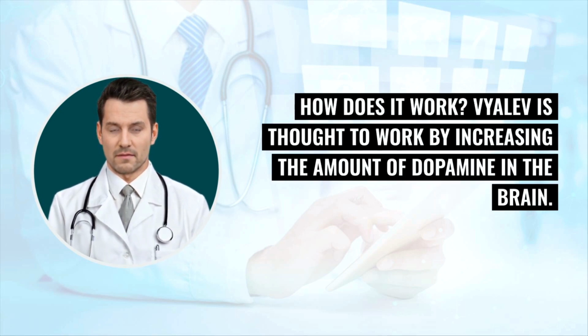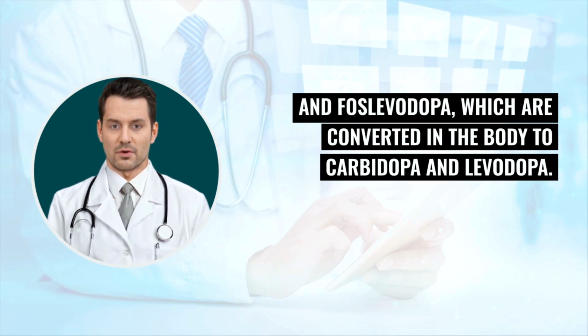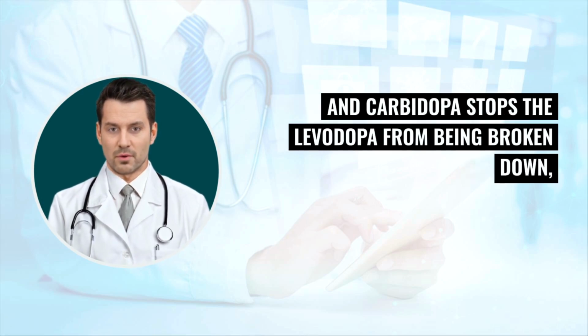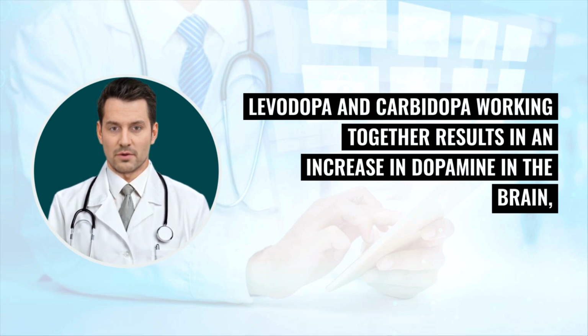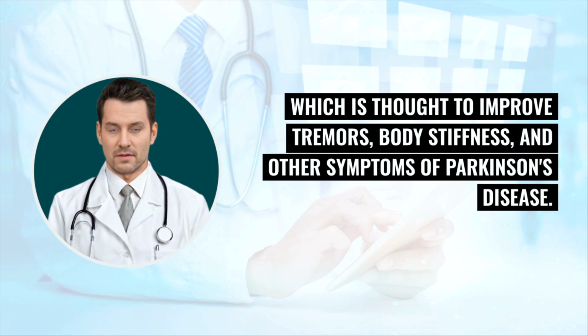How does it work? VYALEV is thought to work by increasing the amount of dopamine in the brain. VYALEV mechanism of action (MOA) is a prodrug combination of Foscarbidopa and Foslevodopa, which are converted in the body to Carbidopa and Levodopa. Levodopa works in the brain, where it is converted to dopamine, and Carbidopa stops the Levodopa from being broken down, which means there is more Levodopa available to be turned into dopamine. Levodopa and Carbidopa working together results in an increase in dopamine in the brain, which is thought to improve tremors, body stiffness, and other symptoms of Parkinson's disease.